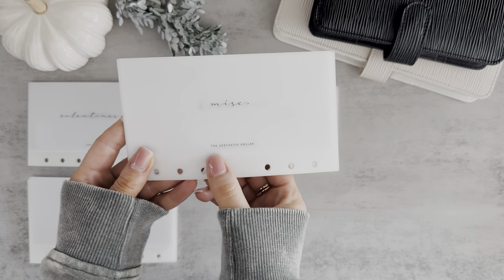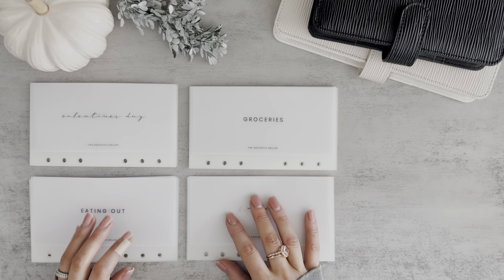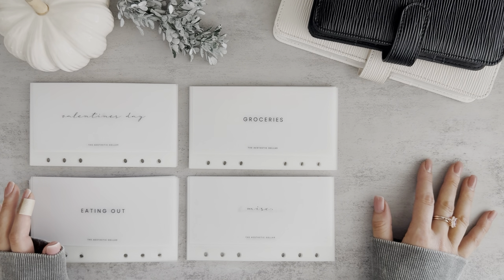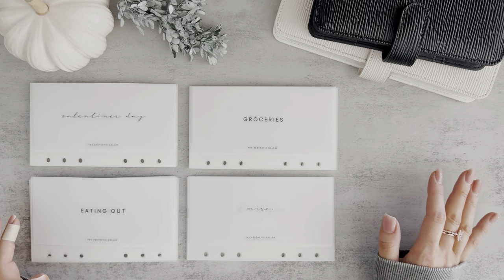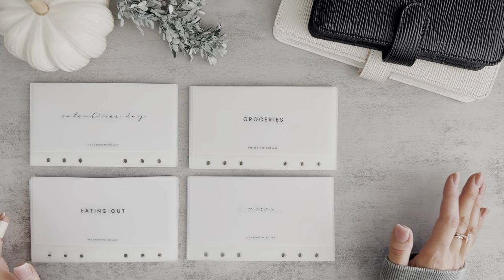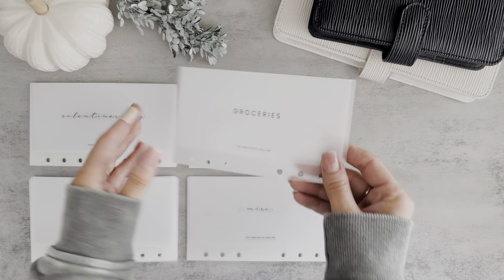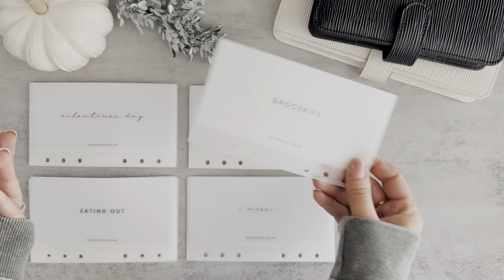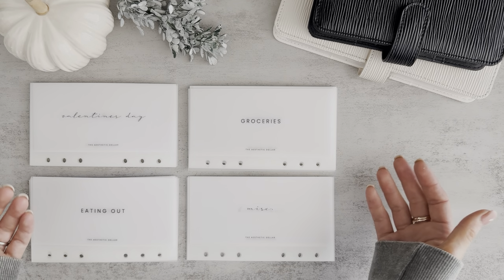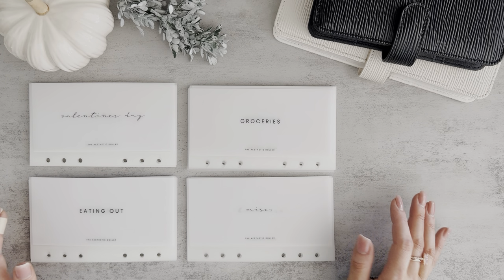So I have the aesthetic dollar on the bottom of all my envelopes because I've had a lot of people reach out to me and say that I need to start putting a watermark or something on my videos because people apparently steal videos. I don't even know how that's possible, but they steal videos and photos and stuff. So I just wanted to put the aesthetic dollar on my personal envelopes so that it cuts out one extra step when I'm editing photos or videos. So that's why I have that on there.